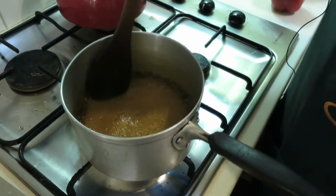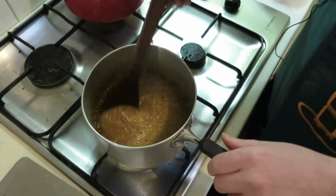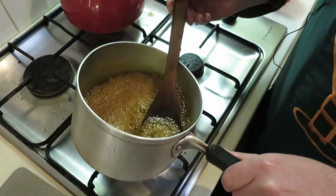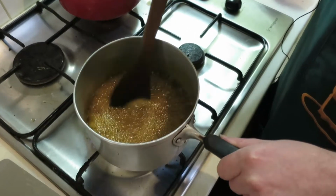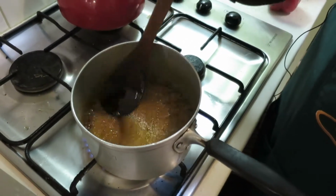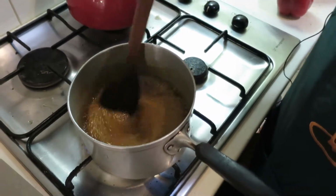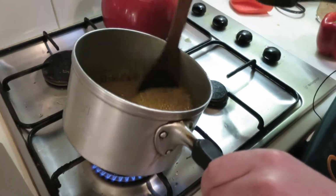So at this point you can see it's starting to create almost a candy syrup. It'll start to thicken. You really want to get it nice and thick, so keep an eye on it. You don't want to burn this. But get it to a point where it's syrupy and everything's dissolved and it looks delicious.